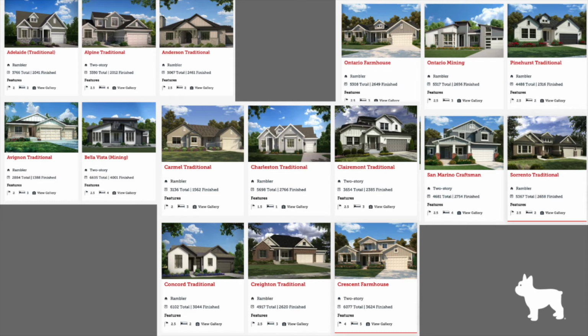Otherwise, you're going to get well above 5, probably into the 6 range if you're picking nice finishes and a little bit of a bigger floor plan, etc. So as soon as you start increasing that square footage and picking nicer appliances and materials on the outside, all that stuff, your price starts to shoot up very, very quickly.